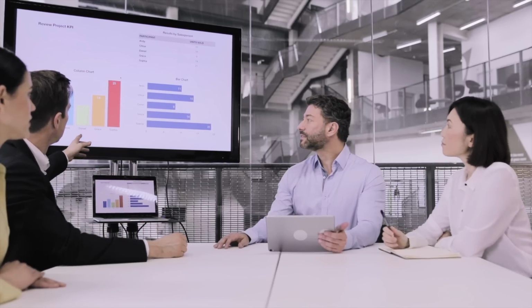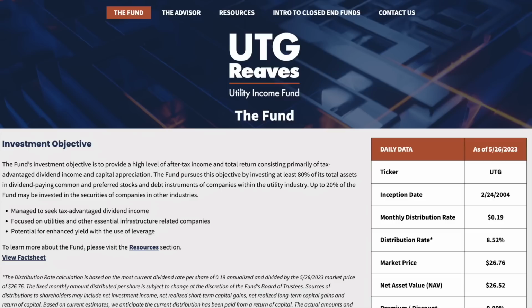To summarize what we looked at, I think the Reeves Utility Income Fund is a good choice for high-yield investors who want some utility exposure in their portfolios. Because it only focuses on this sector, it's not something I'd suggest allocating a huge percentage of your overall portfolio to. But all things considered, this fund has a lot of really attractive features to it.